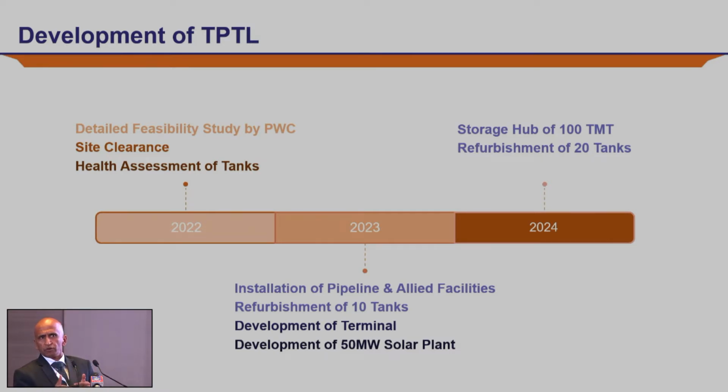Before we start any project, it is very essential that the detailed feasibility report is carried out, for which the work has already been awarded to PricewaterhouseCoopers India, and they are already working on it, because that would be one of the most vital documents as far as further decision making, the further financials, the funding of the project and other related activities are concerned.